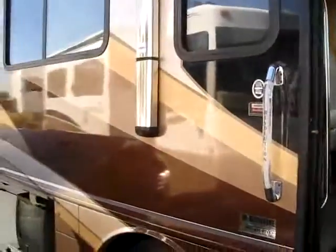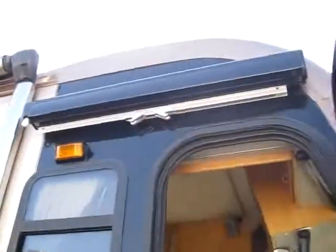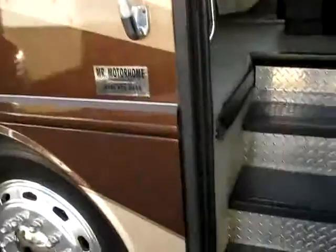No center seam right down that window. It's become pretty common in your high-end diesel pushers, but remember, this is an '05. Fleetwood was one of the first diesel pushers to adopt that in their higher-end lines. And then, of course, you're going to have your awning that comes up here, so if you step out of your coach, you're not getting wet.